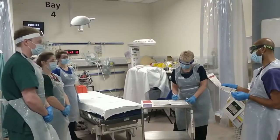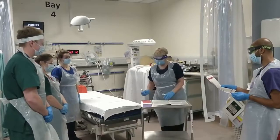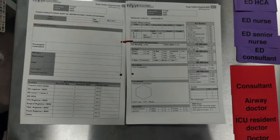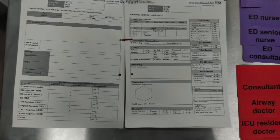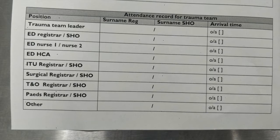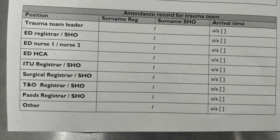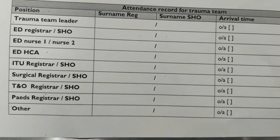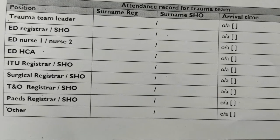Right, would you all come to Penny, give your name, rank, serial number, and collect a sticker for your gown? The major trauma paperwork lives at the nurse in charge's station next to the red phone. Each team member is responsible for making sure they are signed in and must document whether they were present when the patient arrived or at what point they did arrive.